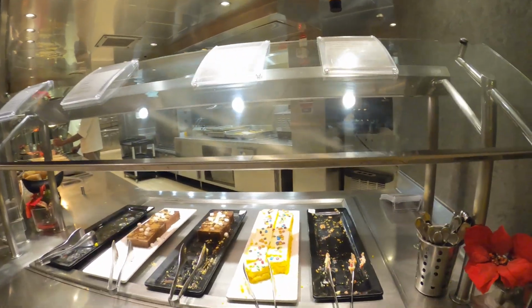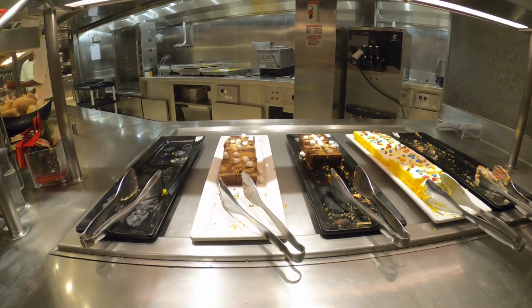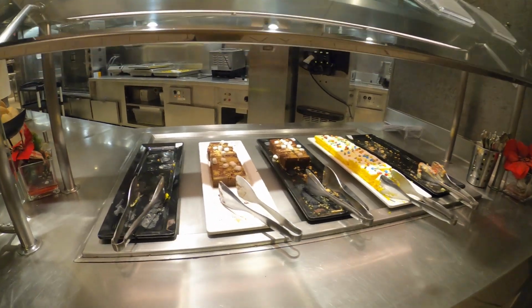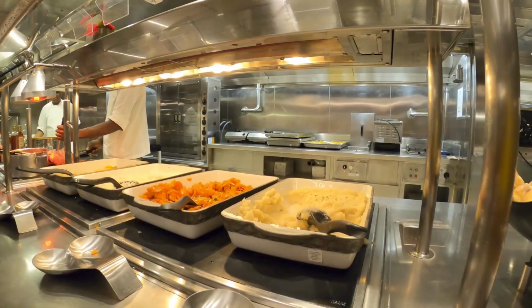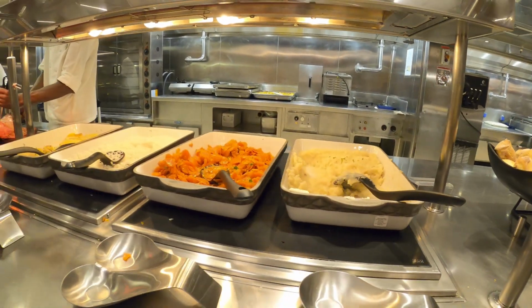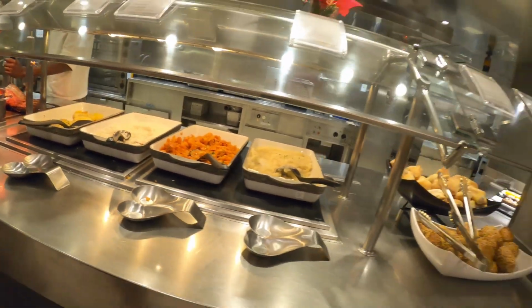A few more options over here. They've got, it looks like M&Ms on top of that one. Marshmallows, that's probably going to be the s'mores cake or the chocolate brick cake. So they have that as well. There's a little bit more hot food section. And then they're slicing some meat over here, but I'm seeing some mashed potatoes, some corn, white rice, and then some grilled pineapples. So that's going to be a good one.